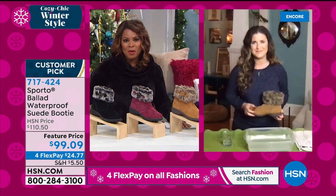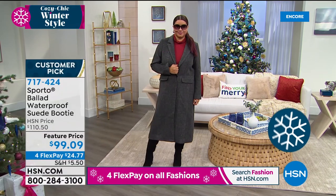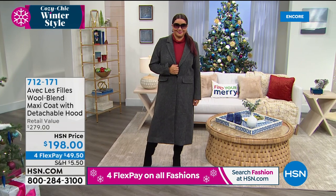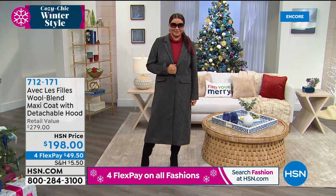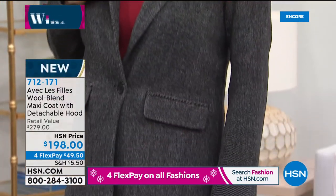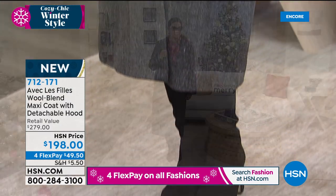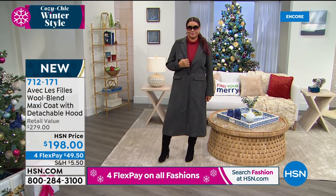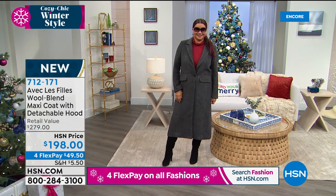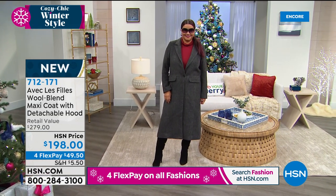Well, coming up, we're going to be giving you a look at our beautiful faux leather jacket by Avec Les Filles, which is our brand new premiere, but wait a second. Look at how chic this is. This is also by Avec Les Filles. This gives you a chance to own their wool blend maxi coat. This, by the way, is the world premiere of Avec Les Filles. Avec Les Filles means with the girls. This is a brand that we just launched this year.